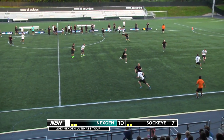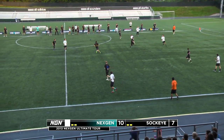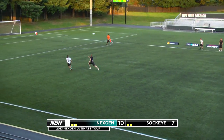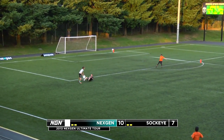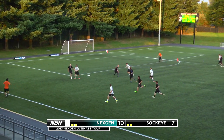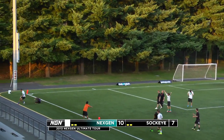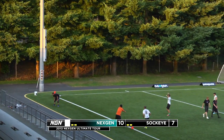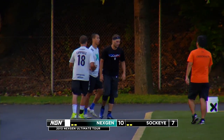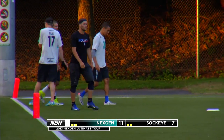Floats this one crossfield to Allison Hall. Freechild begging for it, but Allison Hall says no, and Montague comes back to get it. Now he's going to shoot deep to Freechild. Freechild has steps on Sefton. Sefton lays out big. Doesn't have anything. Freechild resets to Campbell, and Trent Dillon catches his third goal of the evening and unfortunately takes a spill going out of bounds, but an incredible play again by NexGen.